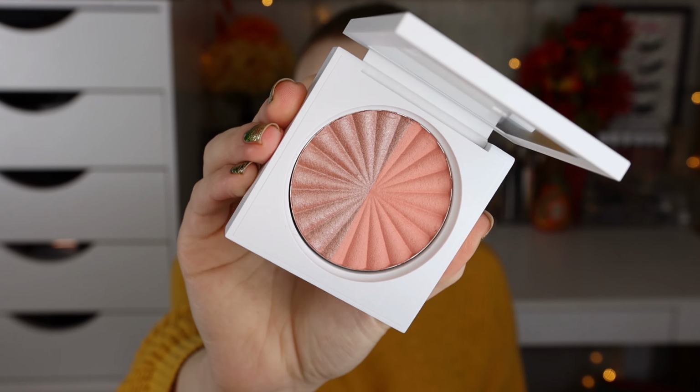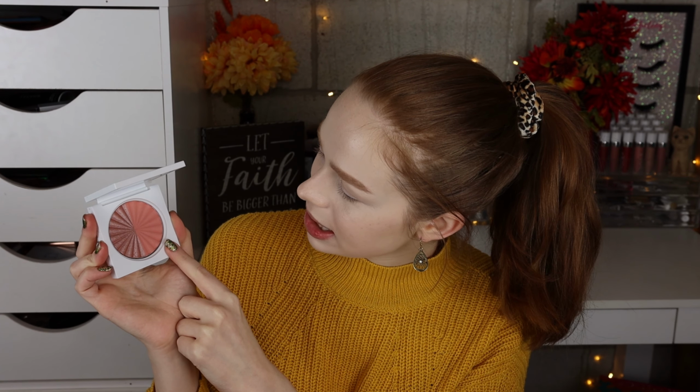And then I think what I'm most excited about is the blush in the shade Chiclet, which is named after her blog. I've never tried a blush. Well, actually, you know what? I've never tried a single blush from Ofra before. I've tried some in their palettes, but this looks really pretty. This shade looks kind of like a mauvey, satiny tone, and then this one is almost like more of a matte, kind of like peachy pink.